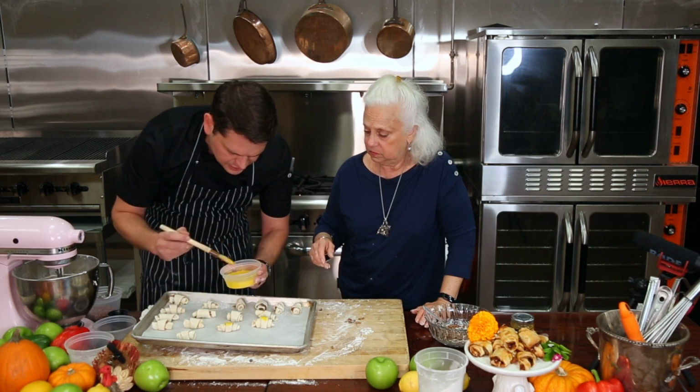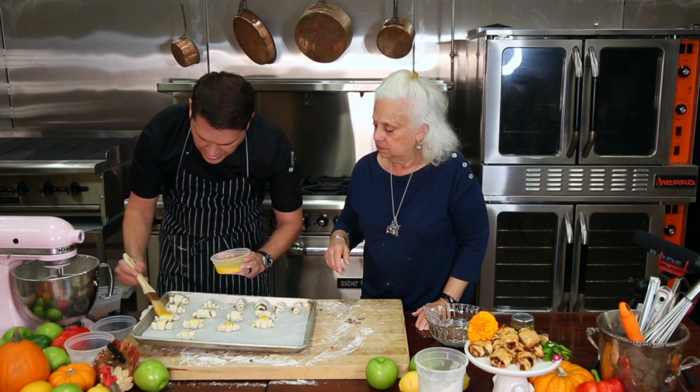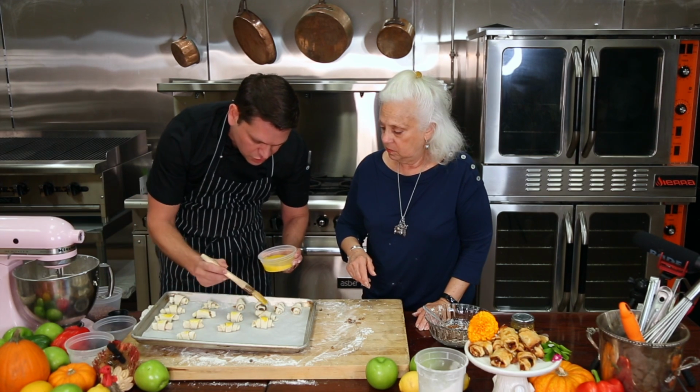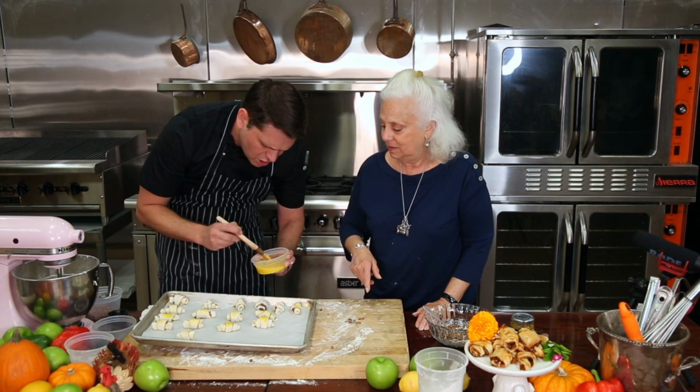I just cracked an egg. Now I've seen other recipes where they use a little milk or something else, but what I really like, do you have a preference? I like egg because I like how the egg kind of goldens up on top of it and makes it nice. And the tips, don't forget. Oh man, don't let me. You caught me slipping.